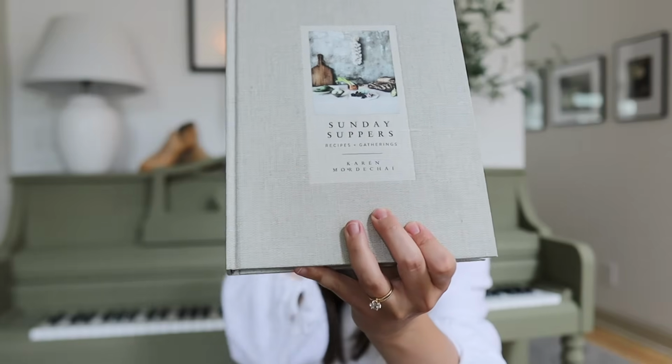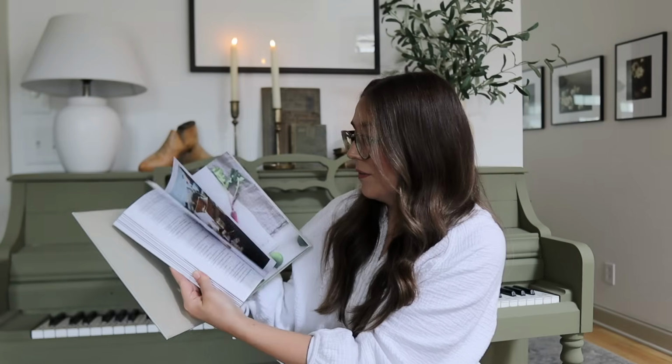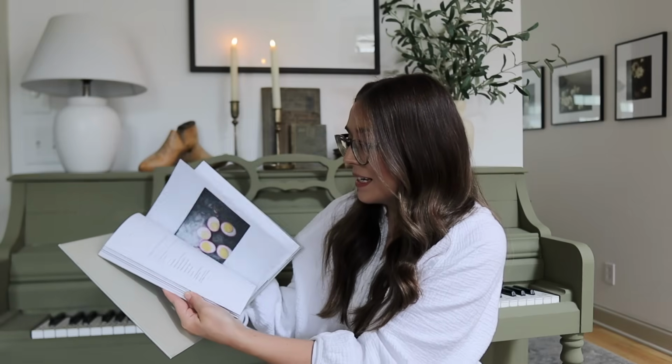To go along with my cookbook stand, I do have 3 cookbooks. The first one is Sunday Suppers. I love this book. I think it's so pretty. I love the linen cover. I love the recipes that are included in here.